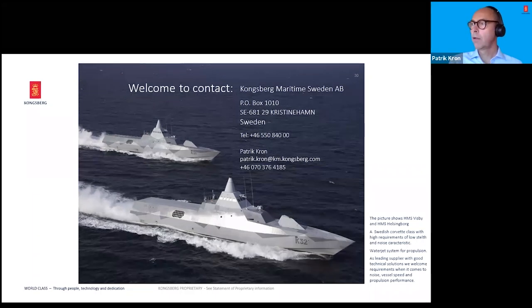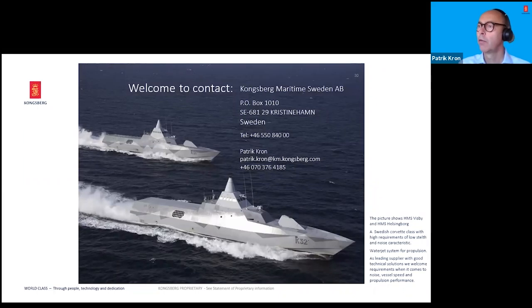Okay. Let's see if we can take the three last questions as well. What's the operating limit for the USV launch and recovery, limit in sea state condition? It depends a little about the size of the mothership and how stable and good that vessel is.